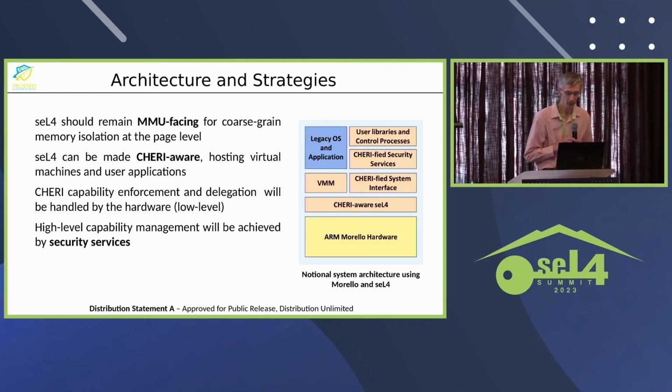They have a CHERI-aware seL4, and they have built on top of that security services and a system interface, which enables them to enable CHERI capabilities in user space. And they've also got the VMM code working under CHERI, but I don't believe that the capabilities are actually visible in the virtual machine, but that's an interesting question that we could discuss.